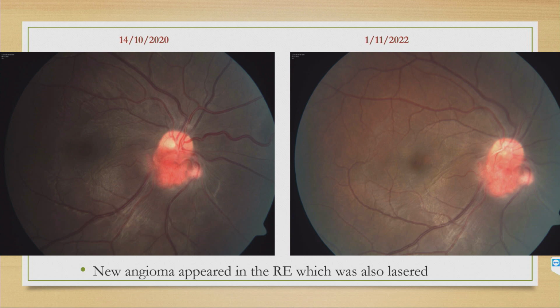Then she was kept on follow-up. The disc angioma was just observed. After 2 years, we could see that the lesion had enlarged a little bit on the disc, but the visual acuity is maintained at 6/6 with no edema or exudation. Meanwhile, new angiomas appeared in the right eye in the periphery, which were also lasered. At this point, we are just observing the patient.